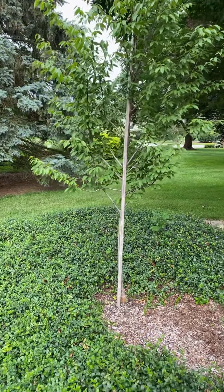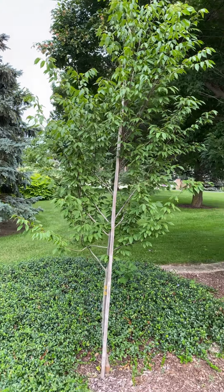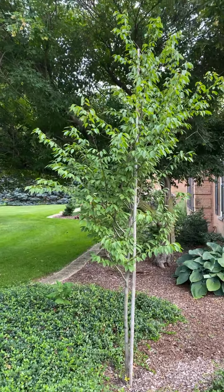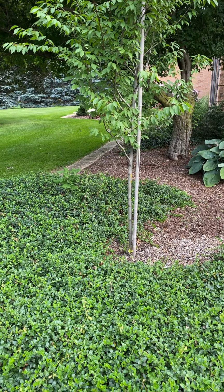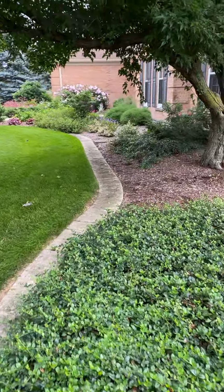So it's still a younger tree. I still have a bamboo pole on it just to keep it kind of a little straighter. But beautiful fall color, native tree, also known as a blue beech or a musclewood. So as the tree matures, the bark takes on a really muscular texture, which is very cool. Kind of work our way around.